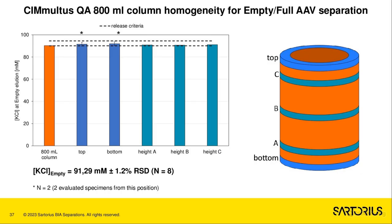We performed tests also with 800 ml columns. Here is one such example. So again, bottom disc, top disc, the complete column, and then the three discs from the rings, which we cut afterwards. Also nice reproducibility, plus minus 2% RSD.